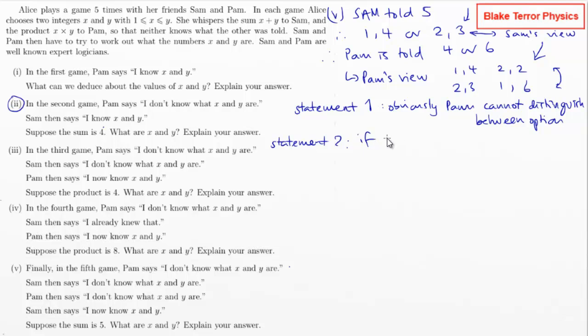If the sum were 4, then Sam would know, because that's what we did in part 2. Therefore, it's not that one. So we can rule out 2, 2. Right, that's good. Right, let's move on to statement 3. At least we've squeezed something out of statement 2.